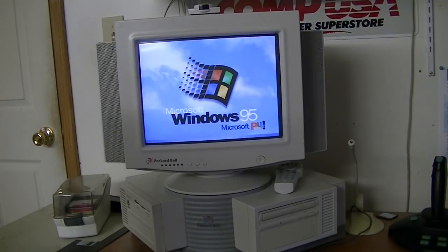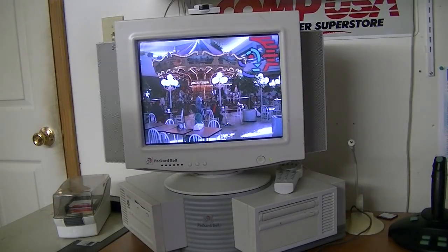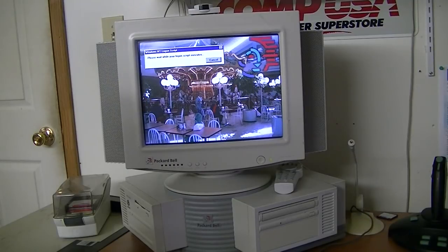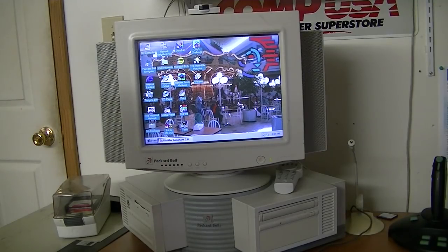And of course it's got Windows 95 Plus. That's my custom wallpaper that I use on Packard Bells. Log on to my Windows 2000 domain. And here we are. This is pretty much your standard issue Windows 95 Packard Bell install. This is the 95-96 software pack, same one that came with my Legend 822 CDT.